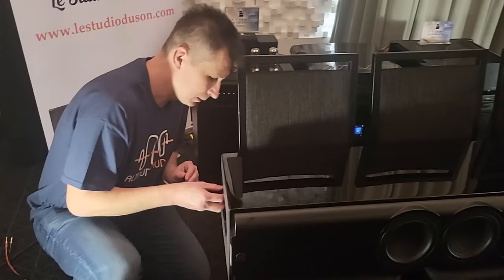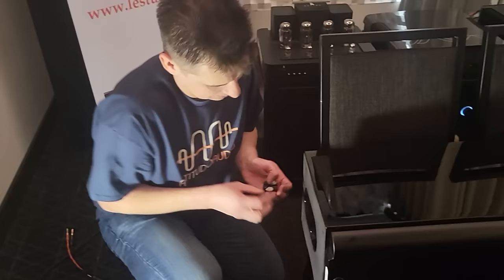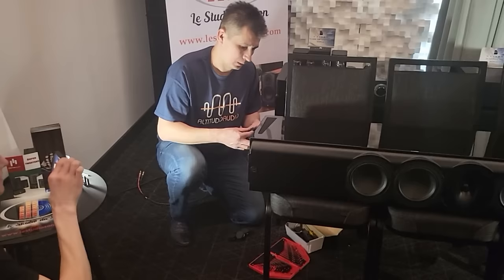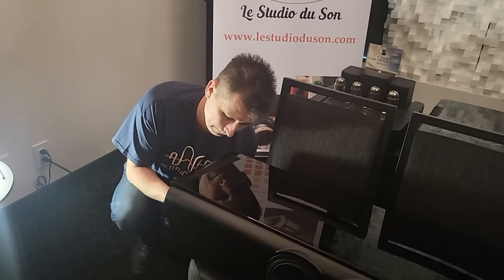The secret is, there is no secret. And guys, do not do this at home. This is only if you're doing a show at a hotel and you have to deal with resonance because, you know, each room is different. So we can either close the port. That's one thing we could have done. But we really like the sound of it right now, right?